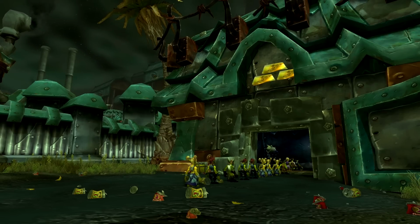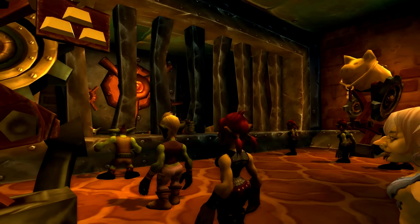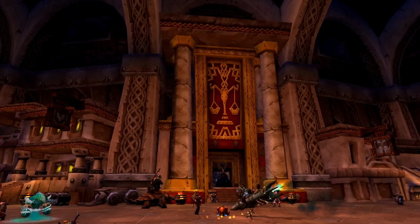Number 8 is the bank in the goblin starting zone, and that's because, much like real life, it has very long lines with impatient and angry people. Yay.